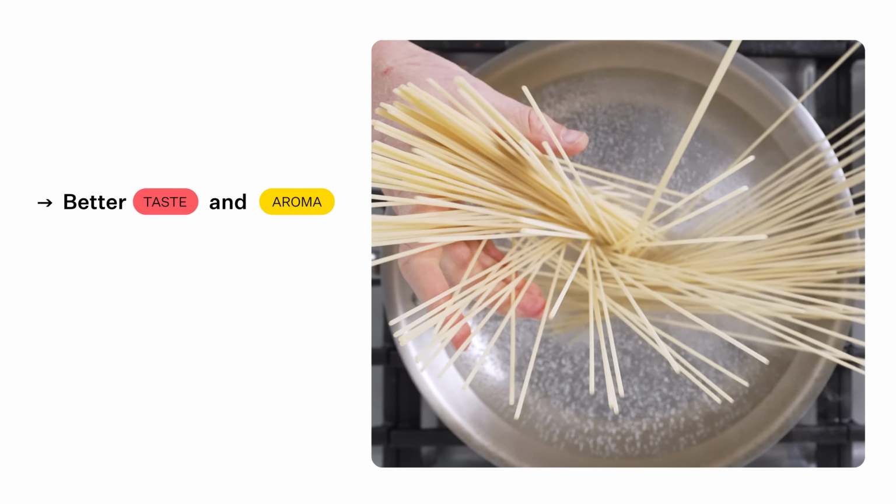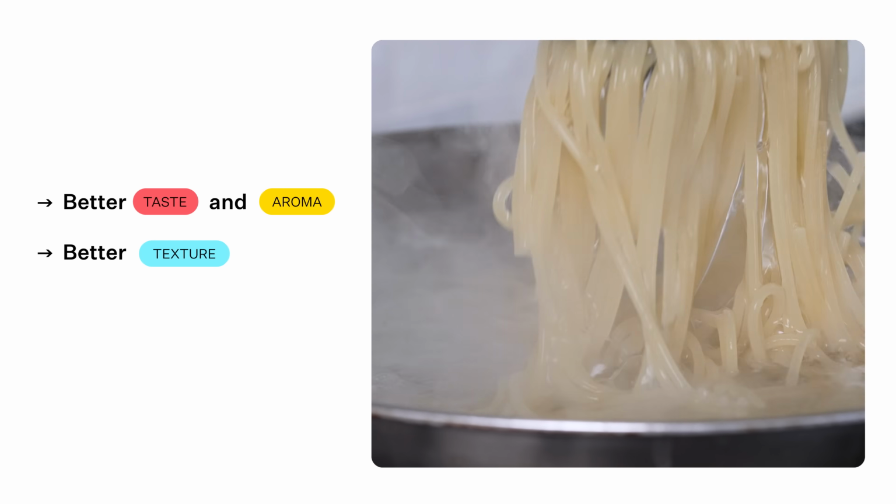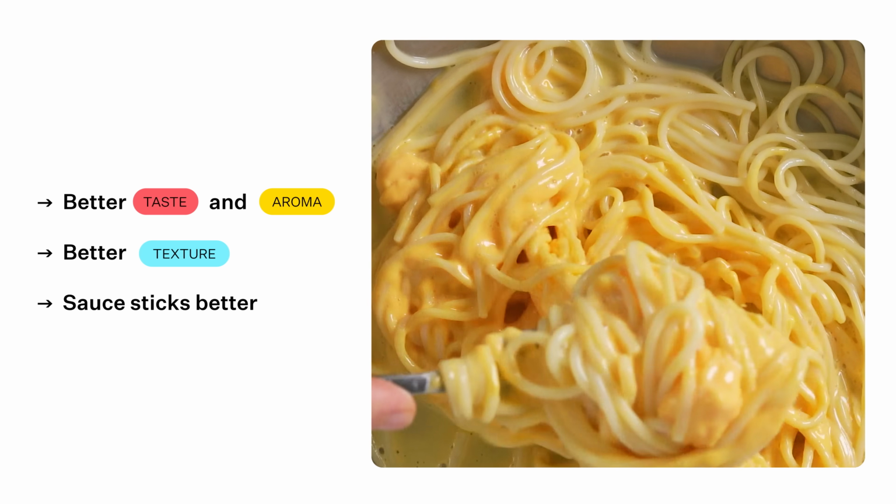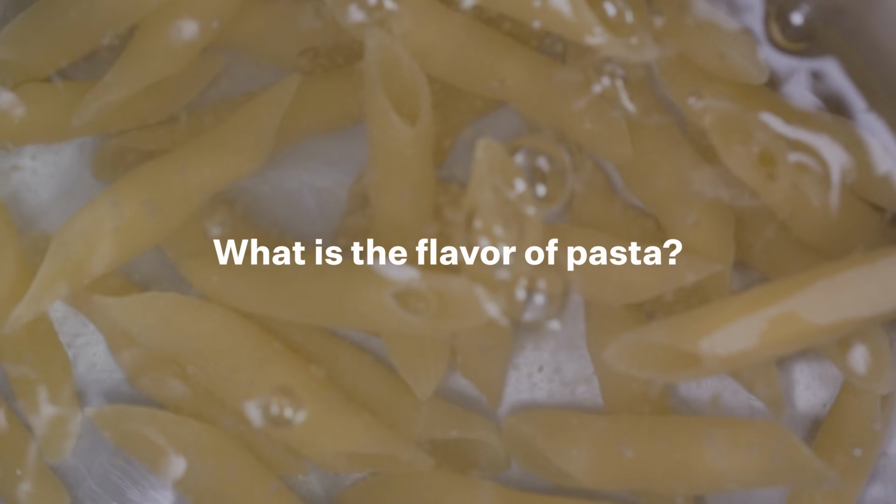Now, proponents of buying the more expensive pasta varieties generally boil down to three arguments. First, expensive pasta has a better taste and aroma. Secondly, expensive pasta has a better texture. And third, the sauce will stick better to more expensive bronze-cut pasta. But my question, as always, is how much of a difference are we really talking about? Remember, pasta is typically slathered in sauces and lots of other aromatic ingredients, so it may be easy to tell the difference between like a $1 and a $5 box, but what about a $3 box and an $8 box or a $9 box? Well, we are going to get into the bottom of this and break down the flavor of pasta.